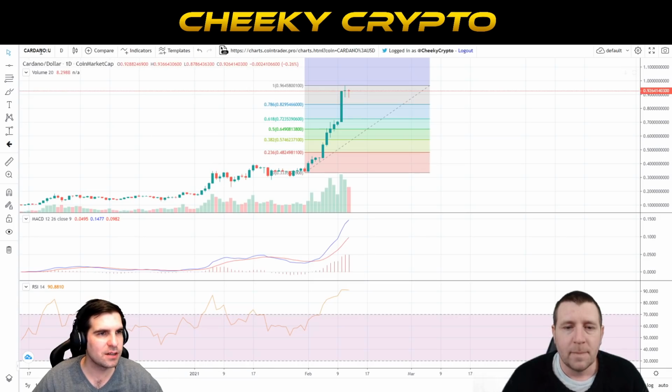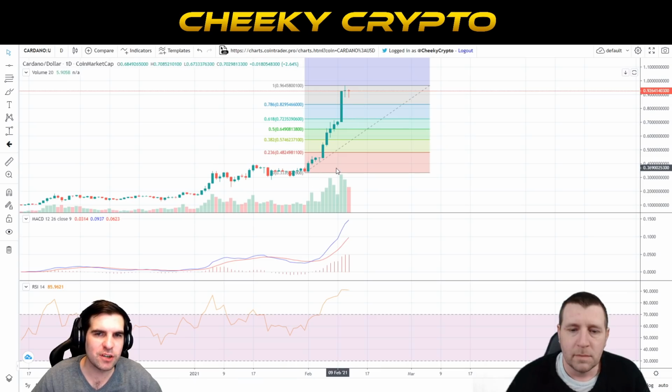So here we are, Cardano to the USD on the daily. Here we have a Fibonacci retracement. We have this from the low level of the 1st of February and the high level here on the 11th of February. We can see the 11th of February coming right back down and pretty much closing exactly where it started. And today's candle as well, we've had the wick come down to a very similar area. So good strong support right in here. So I'm just going to mark that up.